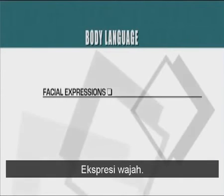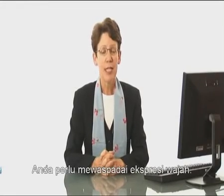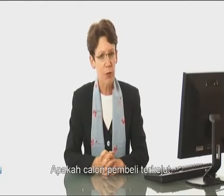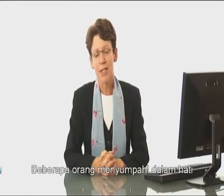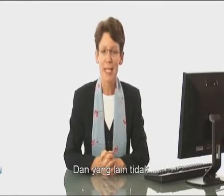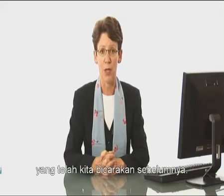Facial expressions. Throughout the sales presentation, you need to be aware of facial expressions. Is the prospect surprised, wary, puzzled, frowning? Some people wear their hearts on their sleeves and are very easy to read, where others are not, particularly if they're good at negotiating skills. Here you need to look out for those body movement signals that we've just talked about before.